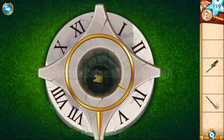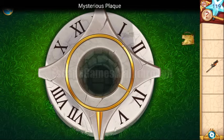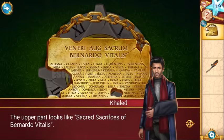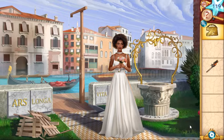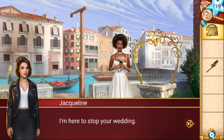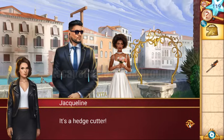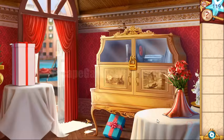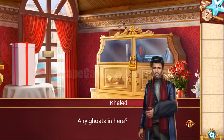And to read it, we need to use this gondola pedal. And this kind of mysterious plaque. If you look at it, we can see that there are enlisted all the names. So these are kind of victims of the sacrifices. And okay, so Zeudio is here, and we are now in the hands of Ruffalo. He got us inside the palace, and now our task is to escape from this palace.